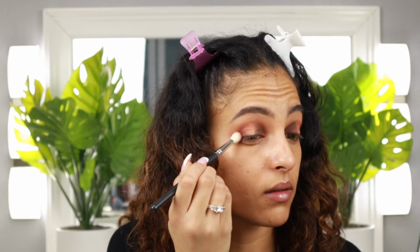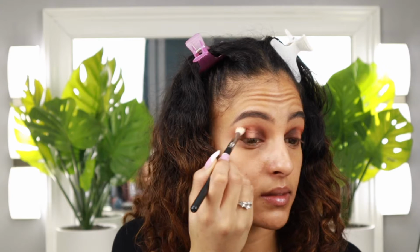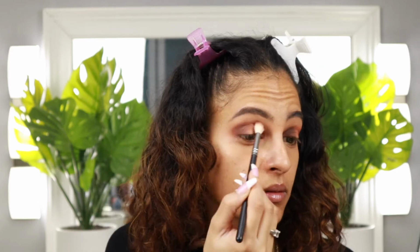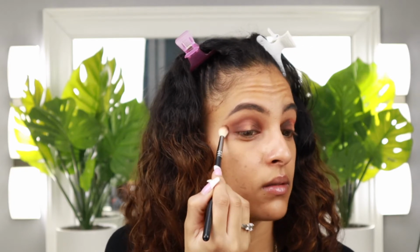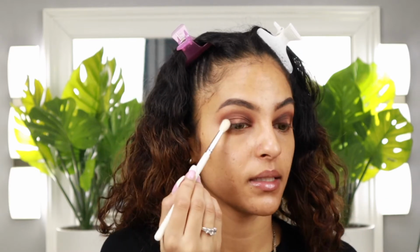So now I'm just taking it on the outer corner of my eye and doing that same thing that I was doing before. It's just a very repetitive process and just trying to perfect the blend, get it pigmented, or stack up the pigment, I should say, to the way that I want it, and just for it to flow nicely.